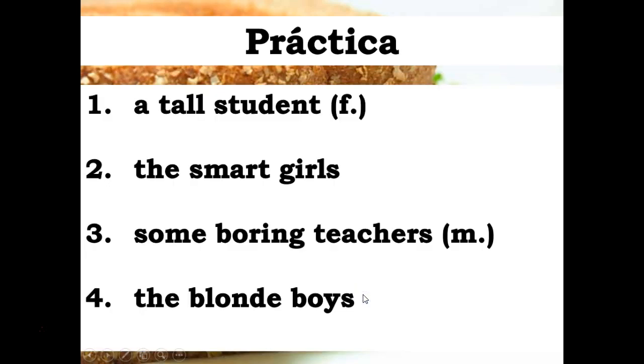Let's see if this makes sense for you guys. Take a minute and do these sentences on your own, or if you're stuck with a partner, or raise your hand and I will come around and help you. Please let me know if you have any questions, and buena suerte.